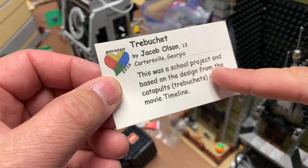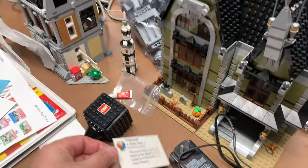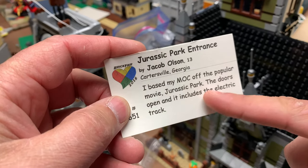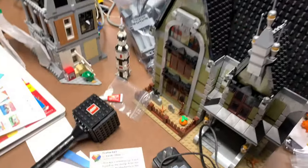So this was a school project that I copied from JK Brickworks and didn't carry him at all. And I based my mock off the popular movie Jurassic Park, The Doors Open, and it includes Electric Trek. What is that? Because I made the Jurassic Park doors.